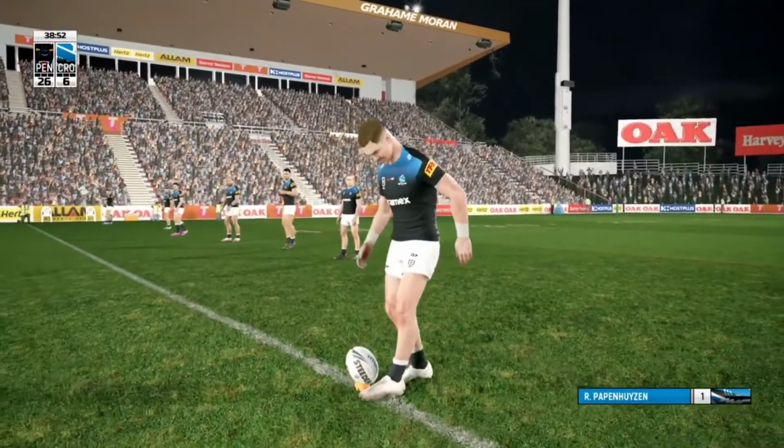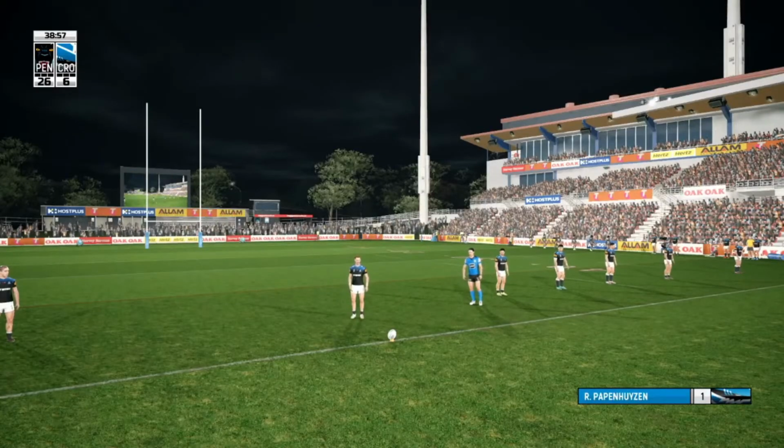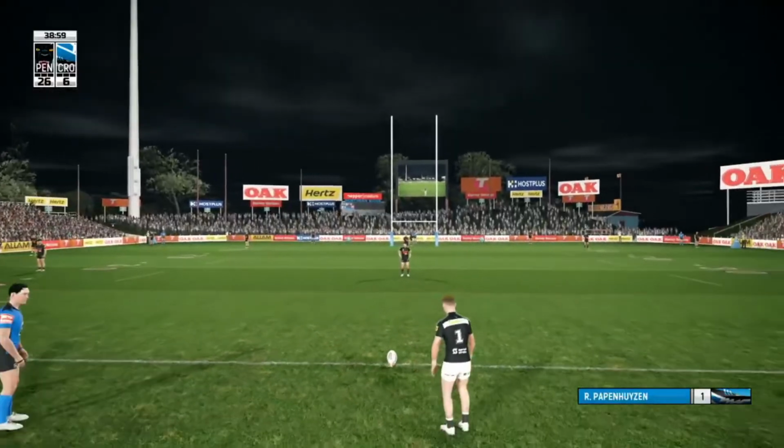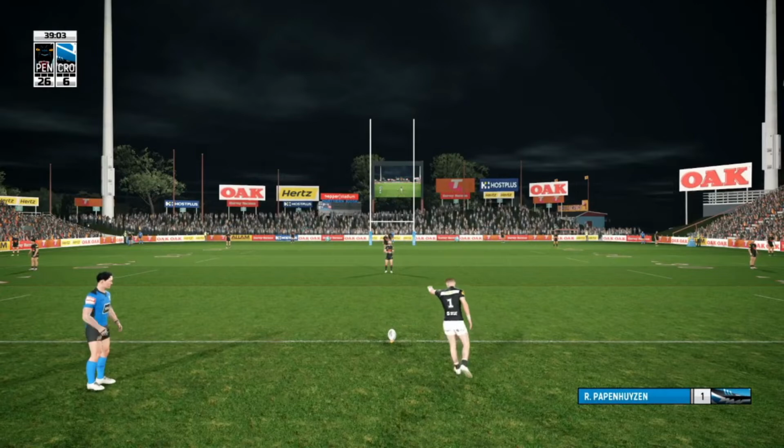They were very poor in the first half. Pretty much everyone apart from Cameron McKinnon hasn't been at their best. Pappenhausen has probably had his worst game of the season. Hughes is the only other decent player out there apart from McKinnon.